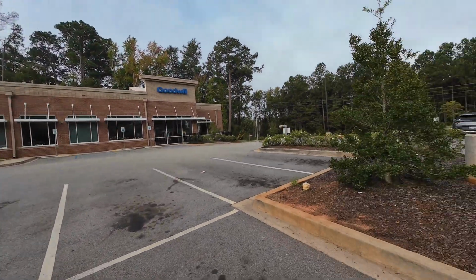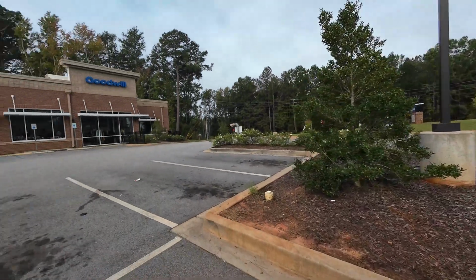Just pulled up to a Goodwill, and this might be the least crowded that I've ever seen this Goodwill. Hopefully that means there's more stuff for me.